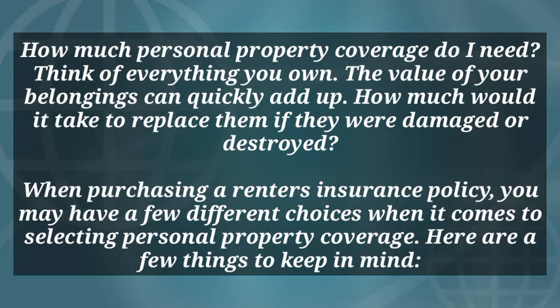How much personal property coverage do I need? Think of everything you own. The value of your belongings can quickly add up. How much would it take to replace them if they were damaged or destroyed? When purchasing a renter's insurance policy, you may have a few different choices when it comes to selecting personal property coverage. Here are a few things to keep in mind.